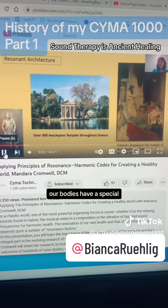Our bodies have a special and natural resonance with water, as we're over 70% water. And patients would travel far and wide to visit these temples and spend night after night, maybe up to 2 weeks even in these temples, to regain some healthy resonance.